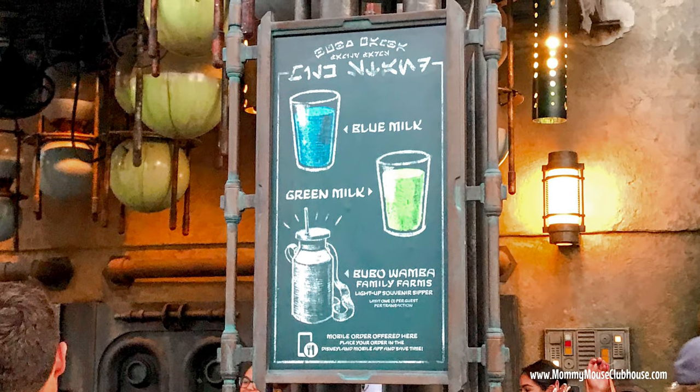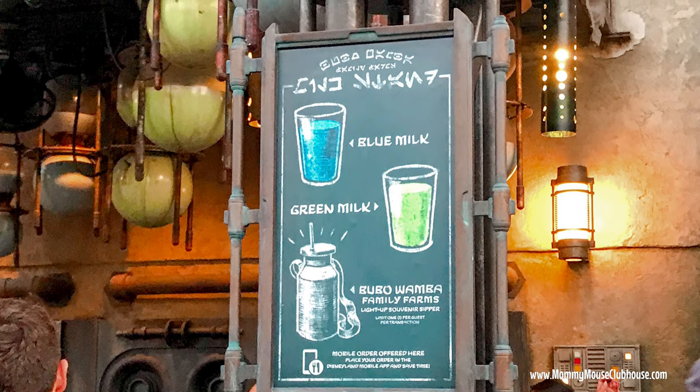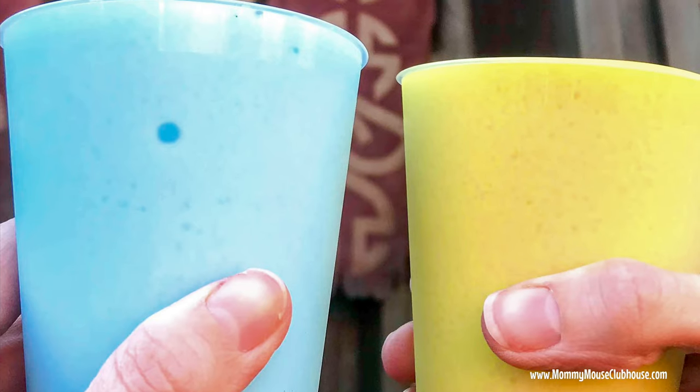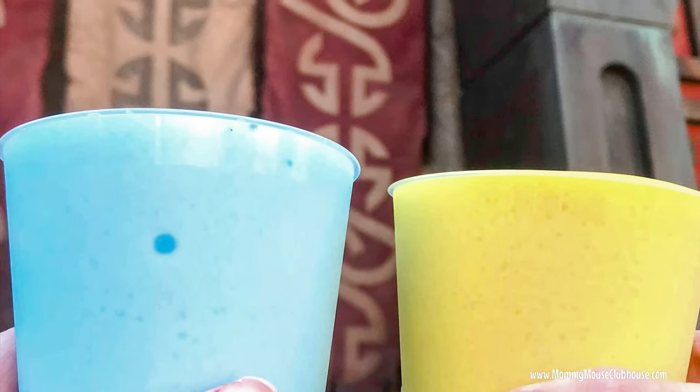I prefer the green, but mostly because my family loves the blue and then I get the green milk all to myself. If you've tried the blue milk or the green milk, let me know in the comments if you are team green or team blue.